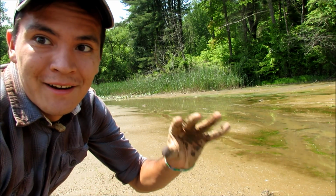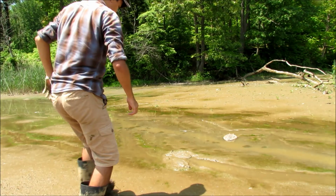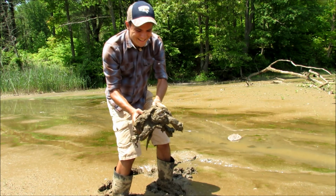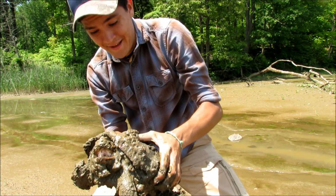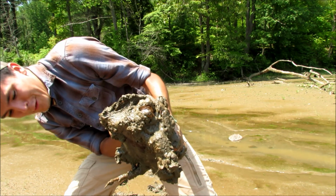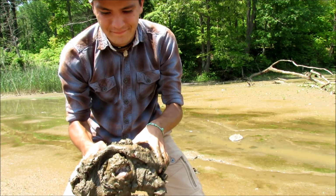Found a decent trio of snapping turtles right here. I'm gonna see if I can get one. There we go. This is a very, very muddy common snapping turtle. It's a rather small one, not that big. Oh, oh boy. This is a little female. She's not too happy that I got her out of the mud, but I'll put her down for a second and explain.